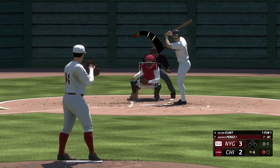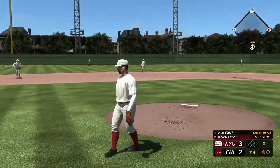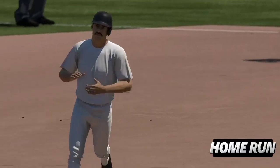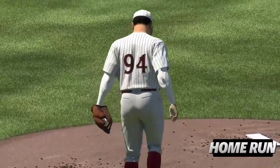Here we go now. One at a time. Drilled out towards left center field. That's well struck. So he leaves the yard to left. His first homer of the year. It's 3-3.